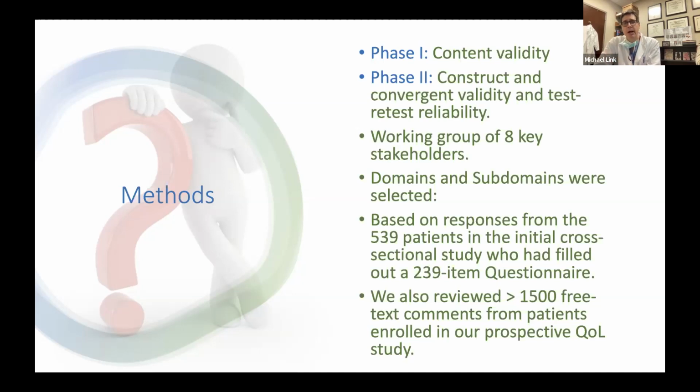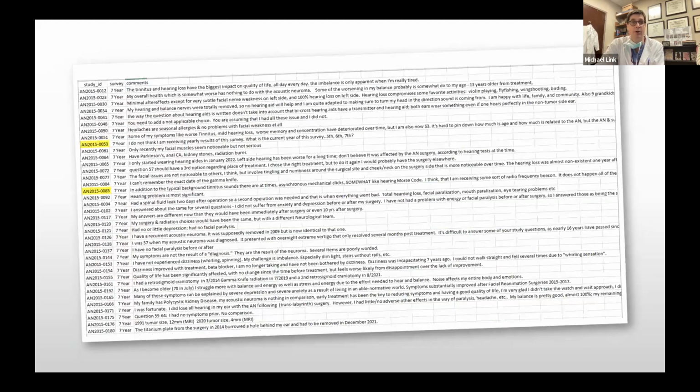And we based it on the responses from our 539 patients in our initial study that we showed, who had actually filled out a 239 item questionnaire. So if you do the math, that works out to be 180,000 data points that we looked at. And then we also reviewed over 1,500 free text comments from Acoustic Neuroma Association patients. On their survey, we had an area where you can write in, well, what else do you want to tell us? And basically things that they told us that we thought were important.